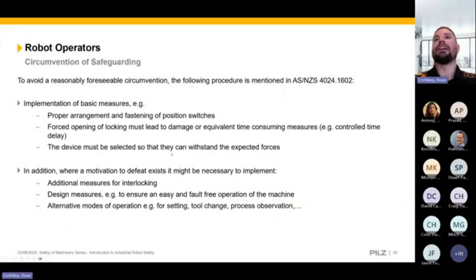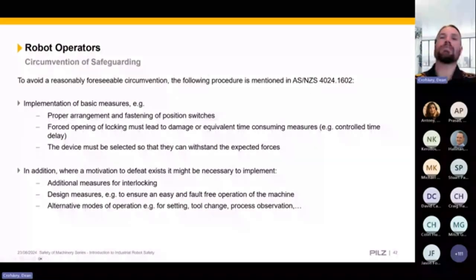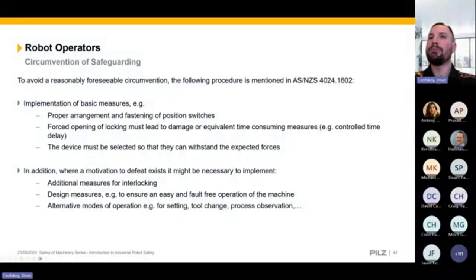Circumvention of safeguarding or reasonably foreseeable misuse. There is a procedure mentioned in ISO/TR 24024-1602. Some basic measures as a minimum: proper arrangement and fastening of our position switches, making sure you're using all the fixing points. You need a tool to remove these things. Forced opening of locking: if you have a locking device associated with an interlock guard, forcing it must lead to damage or equivalent time-consuming measures.